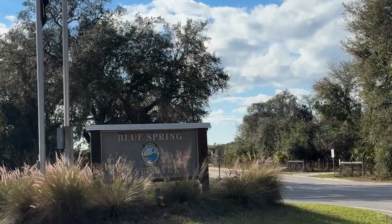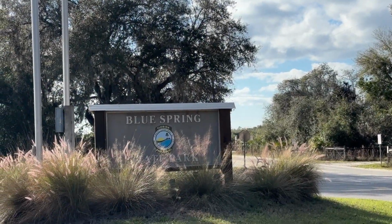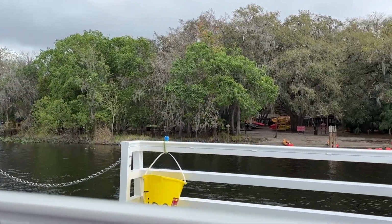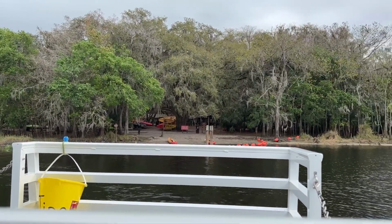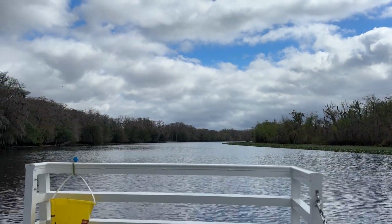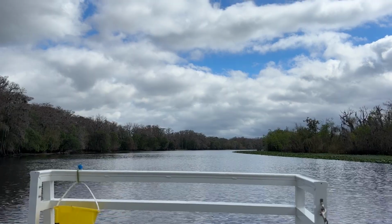Since I couldn't hike the trails at Colt Creek, I took a 2-hour drive to Blue Springs State Park. Here I jumped on a 2-hour St. John River cruise. The park also offered kayak rentals. The day had become very brisk and it was a cool 55 degrees.